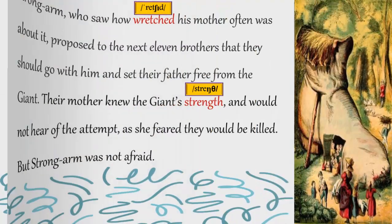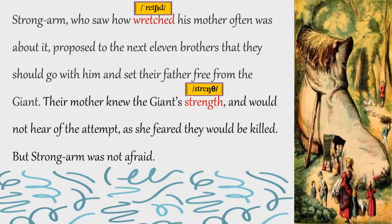Strong Arm, who saw how wretched his mother often was about it, proposed to the next eleven brothers that they should go with him and set their father free from the giant. Finally, Strong Arm decided that they should go and free their father from the giant. Their mother knew the giant's strength and would not hear of the attempt, as she feared they would be killed. But Strong Arm was not afraid.